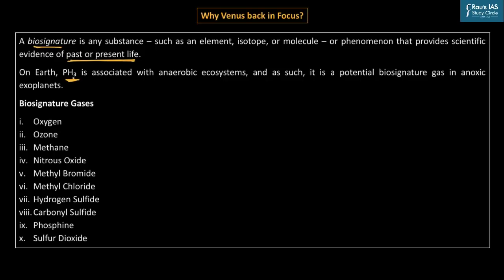This gas is associated with anaerobic ecosystems. Like phosphine, there are other biosignature gases: methane, nitrous oxide, methyl bromide, methyl chloride, hydrogen sulfide, carbonyl sulfide, phosphine we have talked about, sulfur dioxide. All these gases are considered to be biosignature gases.